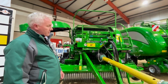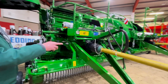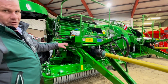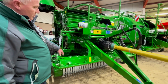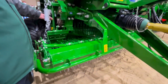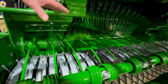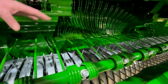So just to start here at the front of the machine, this machine is on the 1000 box. She's on the heavy duty PTO. The option of the 540 is also available. We have the camless pickup on this machine. It's a wider pickup, a tine wider on the actual end. It's a Profiflow system here on the floor as well. What I mean by Profiflow is there's a suspension floor that will alter itself for heavier or lighter crops.